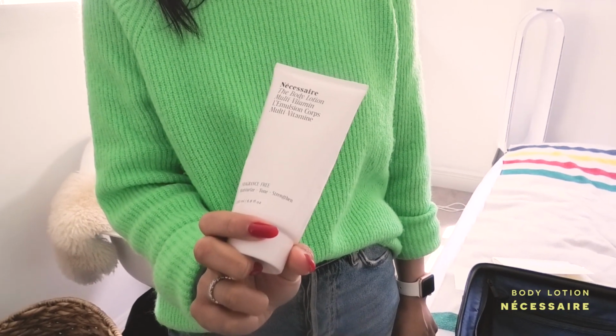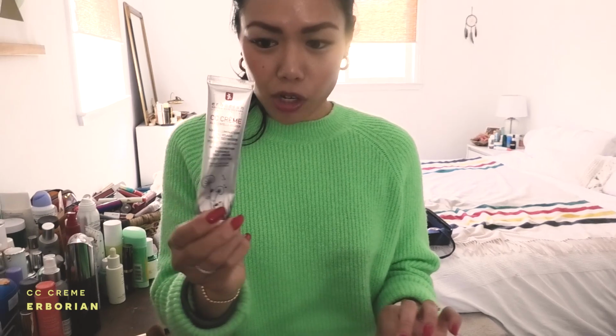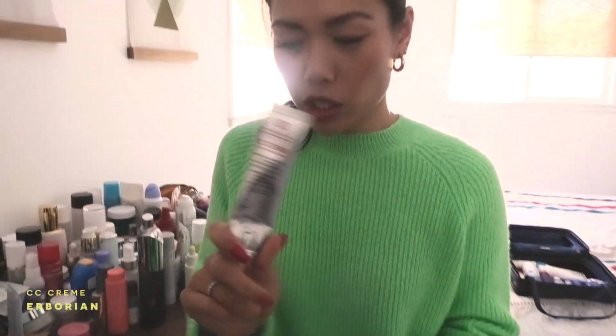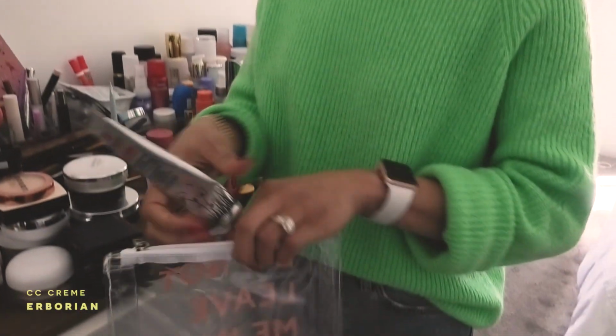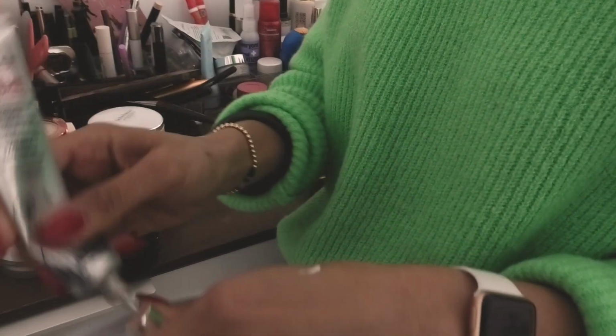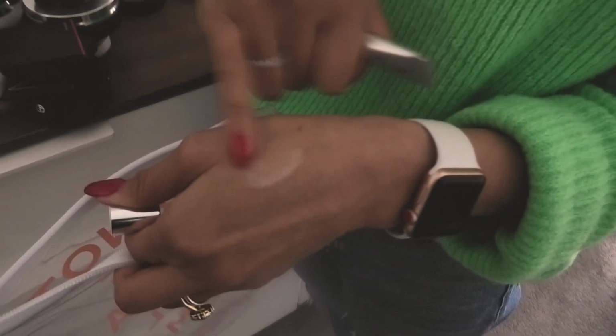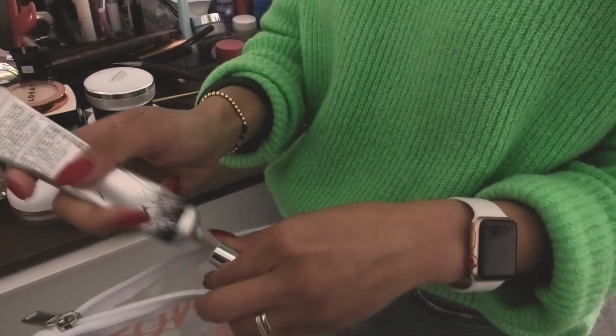This one is my new favorite body lotion. It's from a brand called Necessaire. It's like skincare for your body. Primer CC cream. Sometimes I just will wear this without any makeup. It's kind of like a little bit of a skin perfector. So you go like that, and then you rub it in, and it kind of matches your skin tone and has this blurring effect. And it has SPF in it.